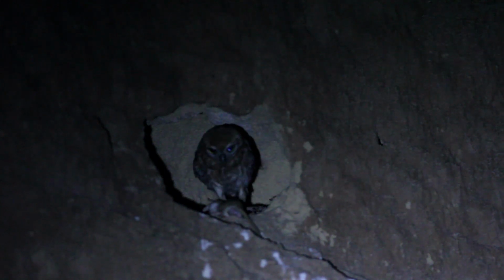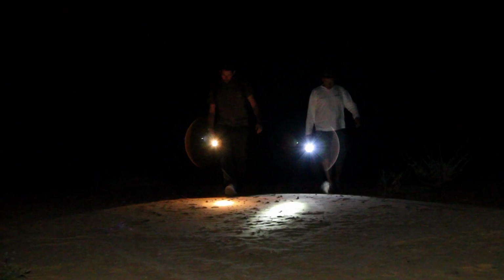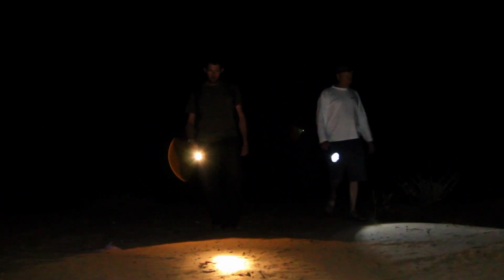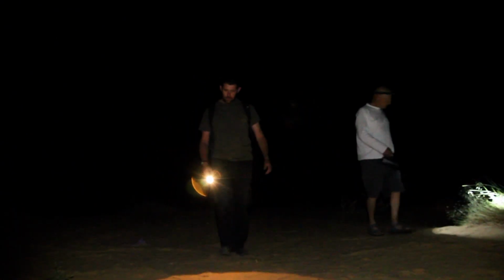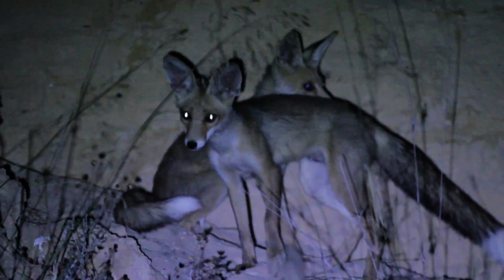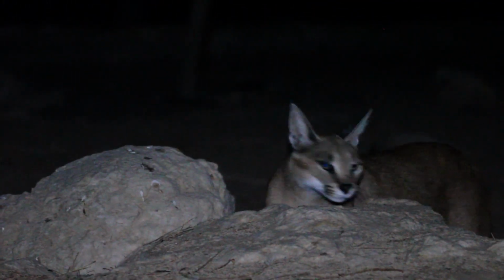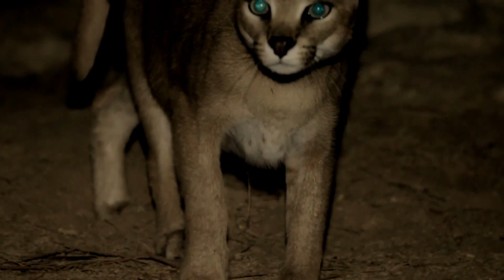At night, Maktesh Ramon belongs to the animals. We cannot visit the Maktesh once darkness falls. Even nature researchers must receive a special permit to explore the area at night. It is not easy to discover the nighttime predators in the Maktesh. Often, the researchers must identify them by their eyes when they are caught for an instant by their flashlights.